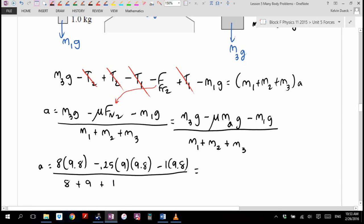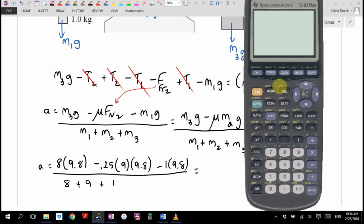Hey, Connor, is that a fraction? And I think, you know what? Brackets around the top, brackets around the bottom. By the way, what do I know my answer is going to be less than? It's going to be less than 9.8. If I don't get that, I've messed up typing, right? 8 times 9.8 minus 0.25 times 9 times 9.8 minus 1 times 9.8, close bracket. Divided by 8 plus 9 plus 1. I could have done that in my head and just written an 18 there, I think, but whatever.